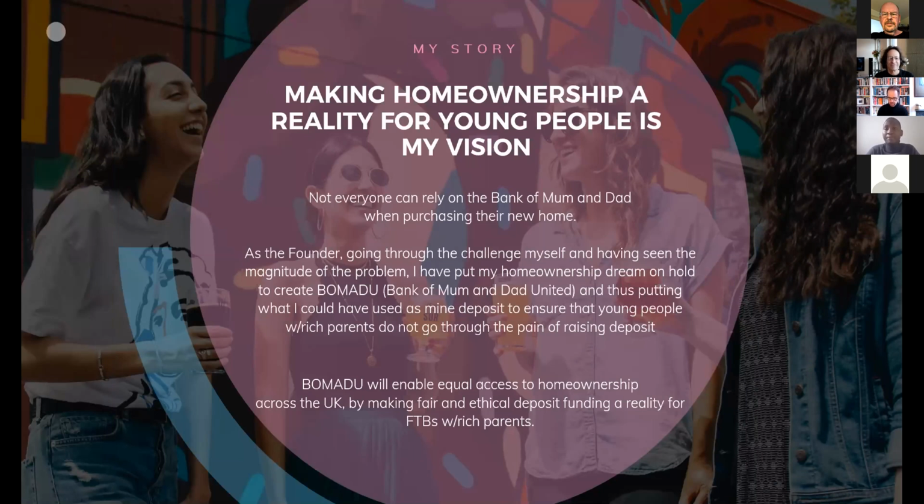That's my vision. The reason is because not everyone can rely on Bank of Mom and Dad when purchasing their first home. As the founder who has gone through the challenge myself, and having seen the magnitude of the problem, I have put my home ownership dream on hold to create BOMADU, putting what I could have used as my own deposit into developing and creating BOMADU, which is Bank of Mom and Dad United. The point is to help young people or first-time buyers who do not have access to wealthy parents or rich friends that could assist with the deposit, so that they would not have to go through the same pain that I'm going through now or any other young person will go through.